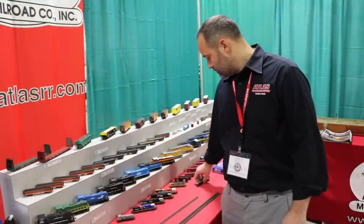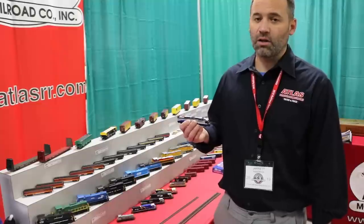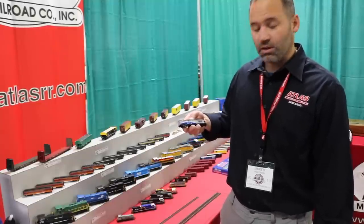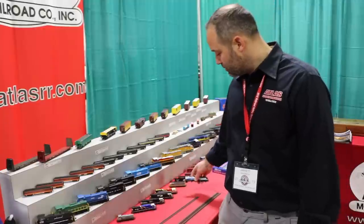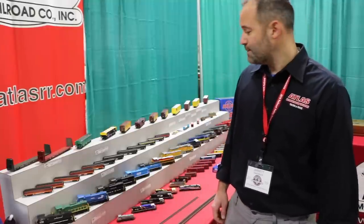Next model I'd like to talk about is the N-Scale ALP 45, along with our modern commuter trains. These are all N-Scale models. They all come with sound. These models will be available the first quarter of 2019.